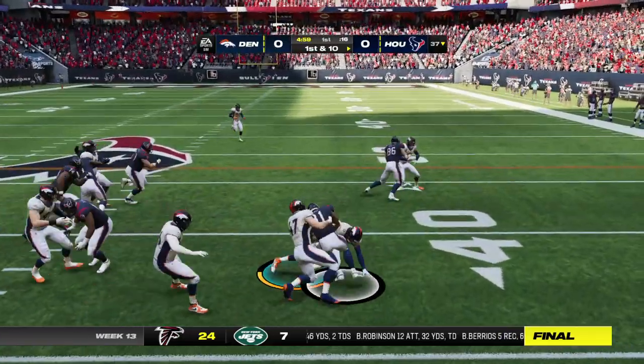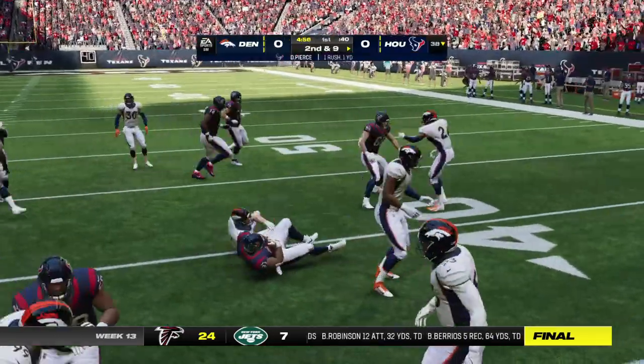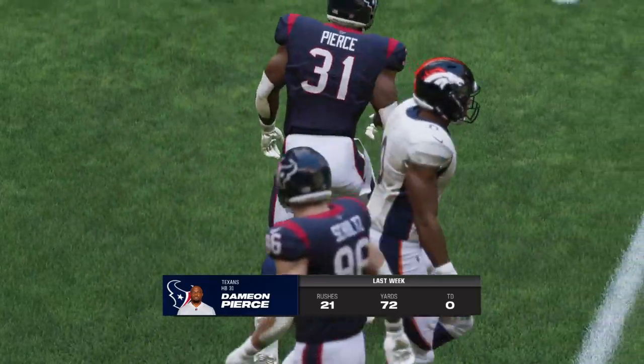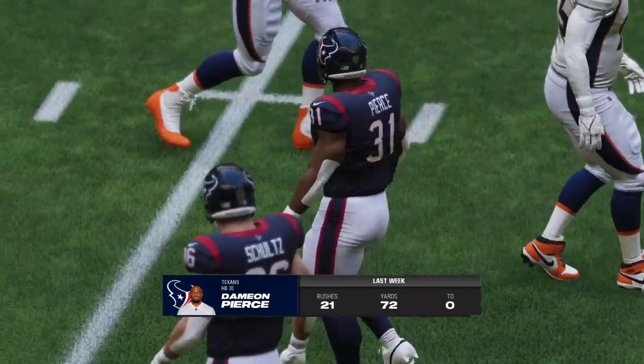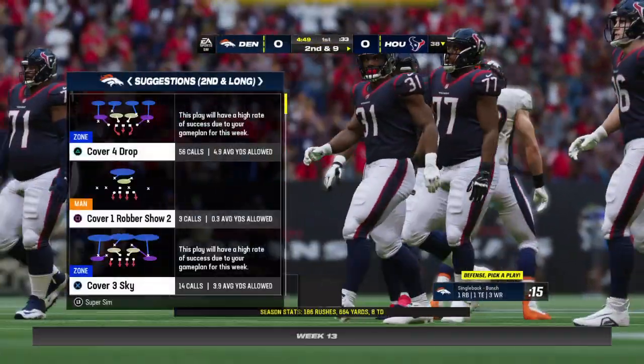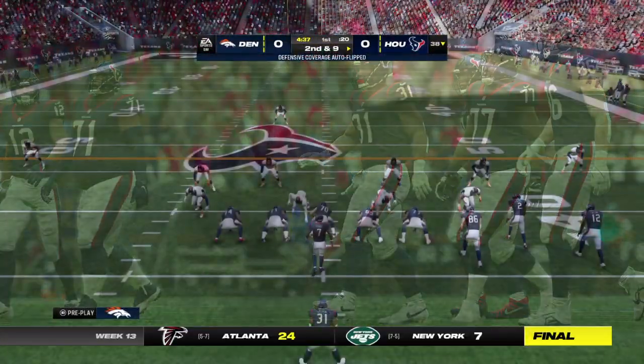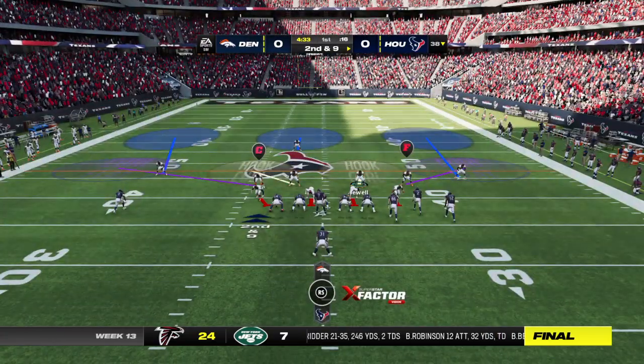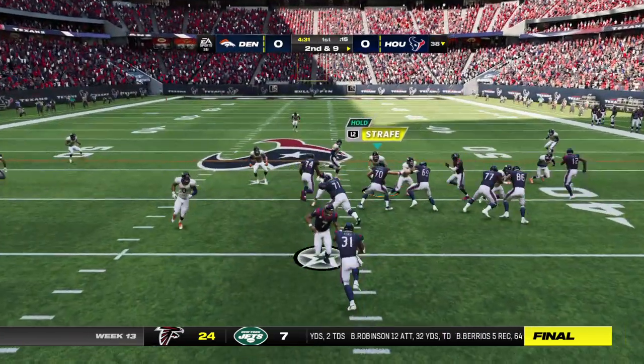First run of the game here for Dameon Pierce. And they will only muster a yard here to the 38. Well, the numbers for Pierce last week, 21 carries, 72 yards. Nice solid showing from him last week. Didn't blow the roof off with his numbers, but he certainly had a quality day and produced when called upon.